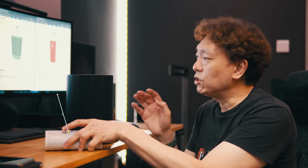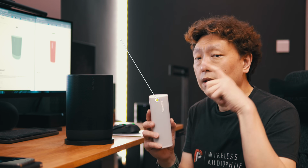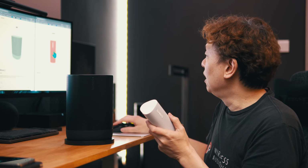Now, the Roam actually has an option for the SL version, although that will only come in white or black. Whereas if you choose the regular Roam, they have a few other colors, and what you're seeing here is the red one.